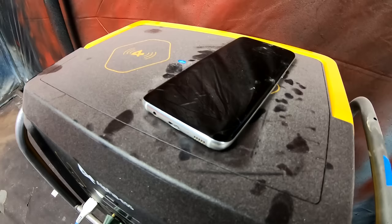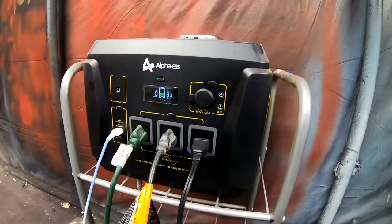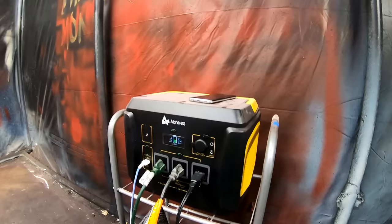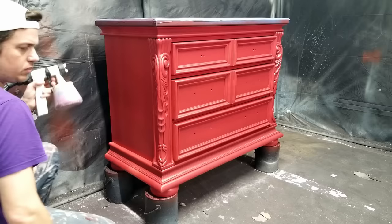While I'm at it, some people ask me what I use to record my videos. This is a Samsung Galaxy S8. Cracked screen and all. I'm really enjoying all the power options. I'm even using it right now with this cable to charge the GoPro that I'm filming with right now. So far, I'm very pleased with the Alpha ESS power station. I have some camping and fishing trips planned for the spring and summer, and I can't wait to take this thing with me. All right, fully charged, let's get back to work.